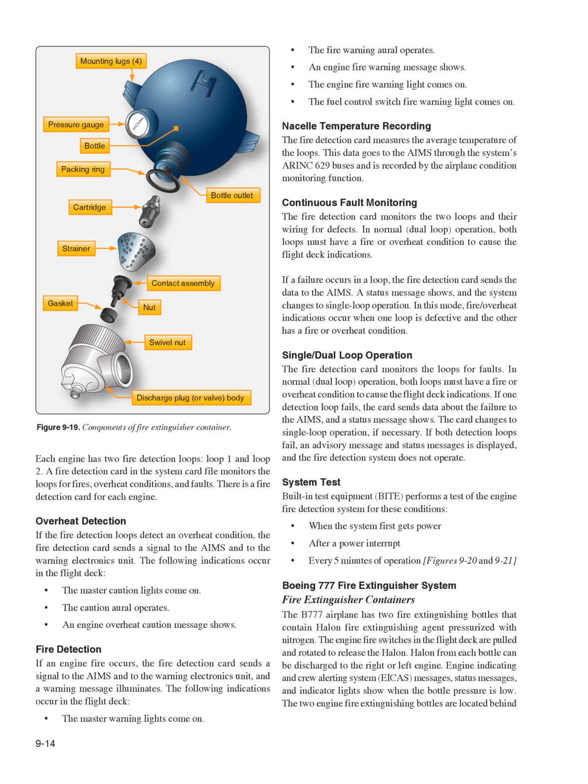Single/dual loop operation. The fire detection card monitors the loops for faults. In normal, dual loop operation, both loops must have a fire or overheat condition to cause the flight deck indications. If one detection loop fails, the card sends data about the failure to the AIMS, and a status message shows. The card changes to single loop operation, if necessary. If both detection loops fail, an advisory message and status messages are displayed, and the fire detection system does not operate.